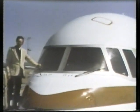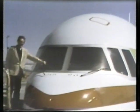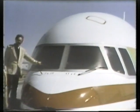Notice that it's contoured, not flat. This curved shape reduces drag and cockpit noise. Also, the windshield is tough and lightweight. It's made of thick plastic covered with a thin sheet of tempered glass. A bird won't go through. Neither will a 357 Magnum.